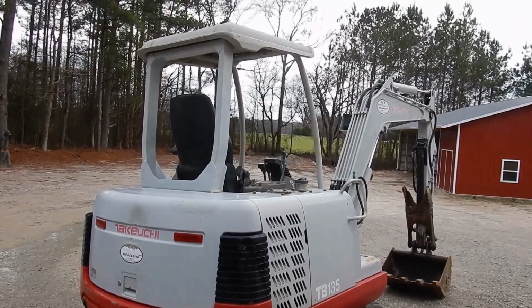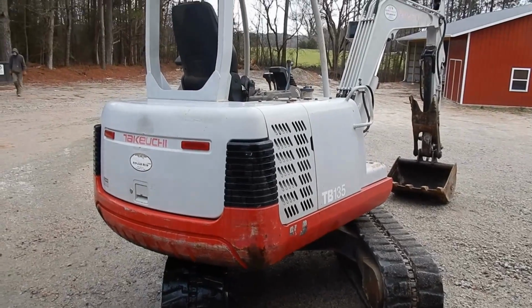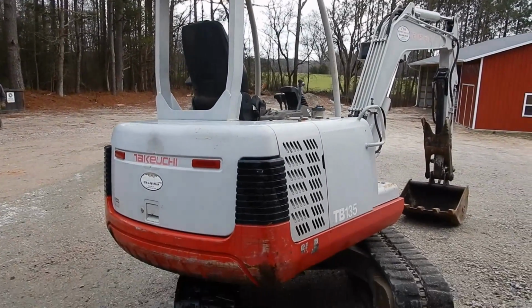It's a '04 with like 3,300 hours on it, I think. So I'm going to go down here and run it for a few minutes, get the motor warm, and we'll come up here and flush it out and see what it looks like.